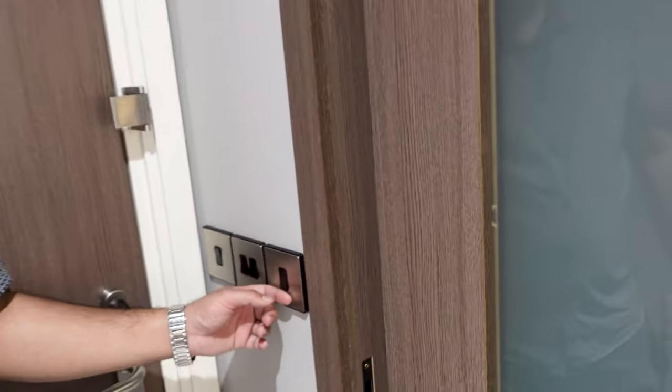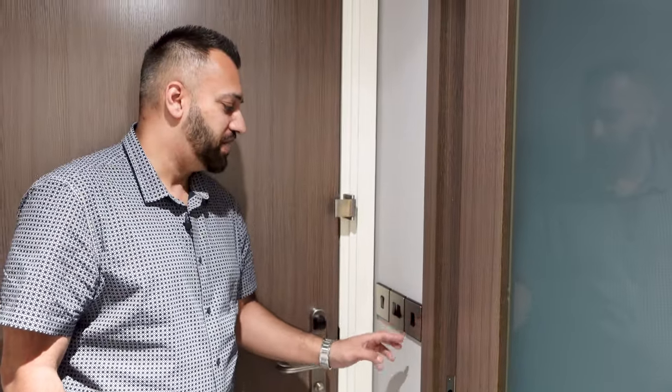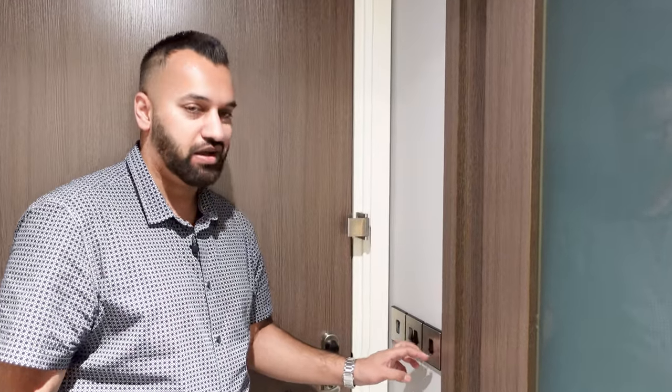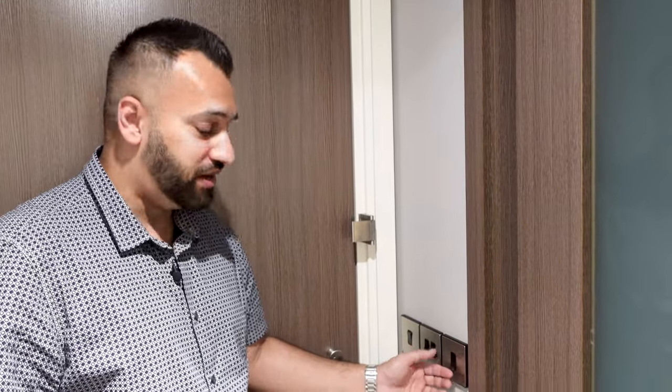Now on to the bathroom. So I do like this touch over here. The light switches are fantastic. So something very similar to what I've got at home. I've got nickel black over here. This one is with silver and black. But good quality switches. I'm really impressed with this.